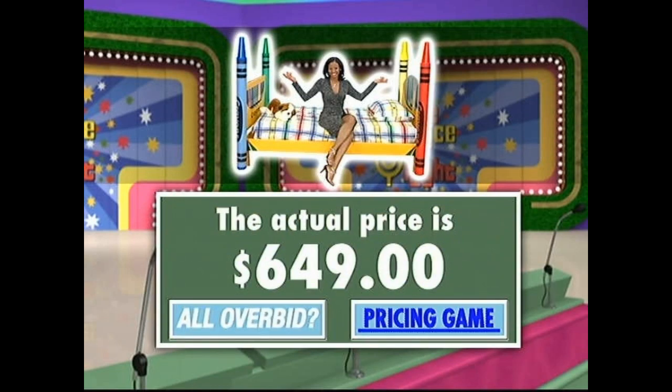The contestant nearest to the actual retail price without going over takes the remote and moves on to a pricing game. Please take a moment to write down the value of your prize on the section of your bid board called Contestants Row Winnings. $649. Yellow, come on stage. Yes.